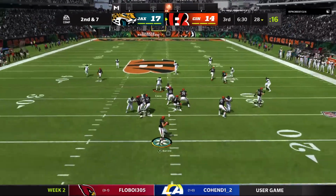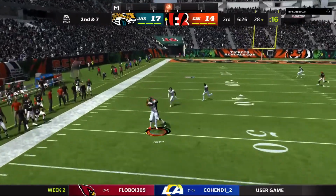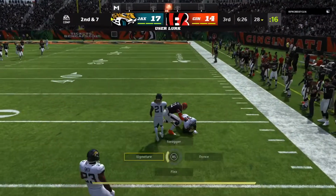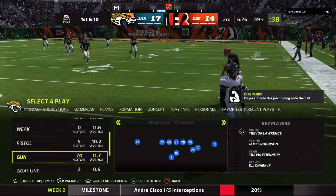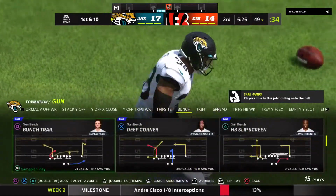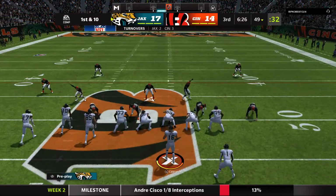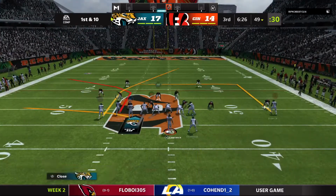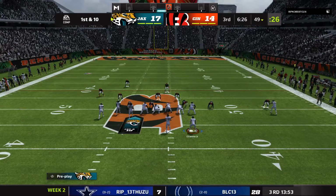Play action. It's Burrow. And now Burrow going to be intercepted yet again. Picked up by Andre Cisco. And the Jaguars are going to have great field position here as this is returned just shy of midfield. Very good starting field position for the Jaguars offense as they come up 1st and 10, just shy of midfield at the 49.